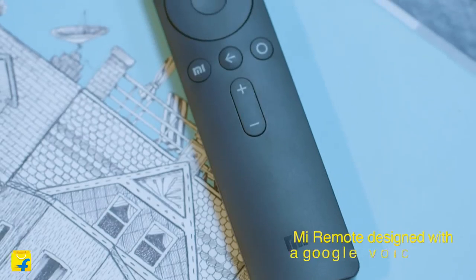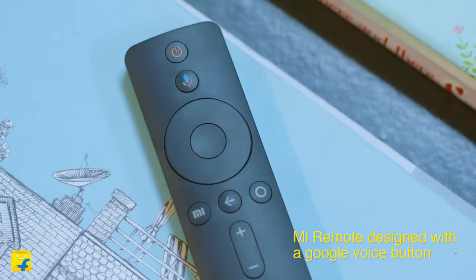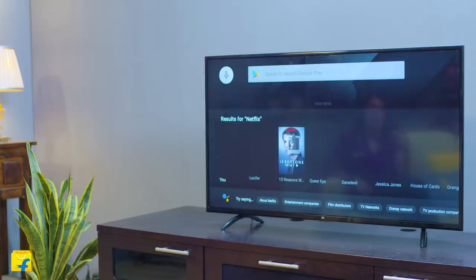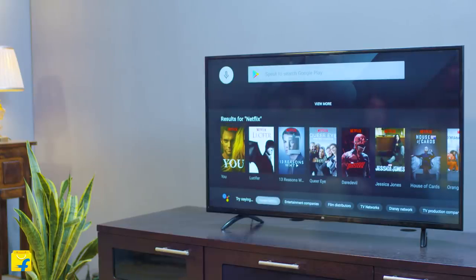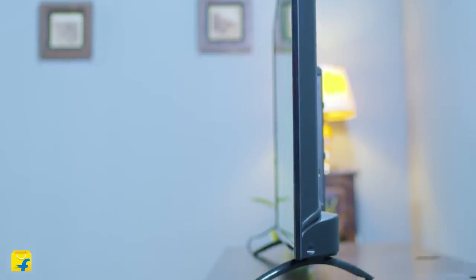The MI LED TV 4A Pro remote control now comes with a dedicated Google Voice button which activates at your command and plays your favorite content for you. Just say it and it will play it after a quick online search for you. The intuitive design with zero learning curve is what makes it a unique experience.